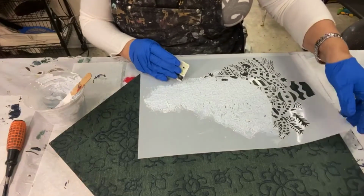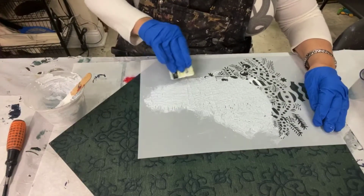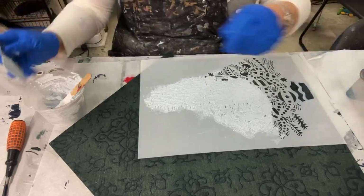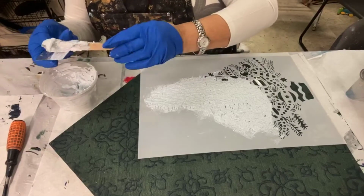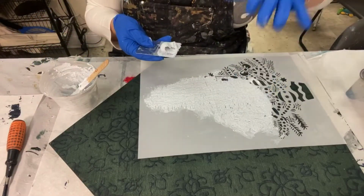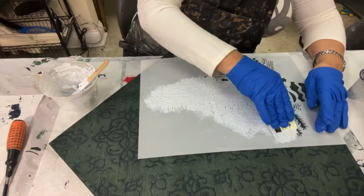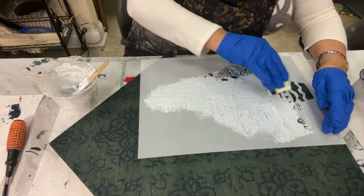And yes, I put spray adhesive on the back of the stencil so it wouldn't shift and we'd reduce bleed under. And again, reminder, spray adhesive does not prevent bleeding. What it does is it prevents the stencil from lifting and shifting, which is one of the biggest reasons you have bleed.